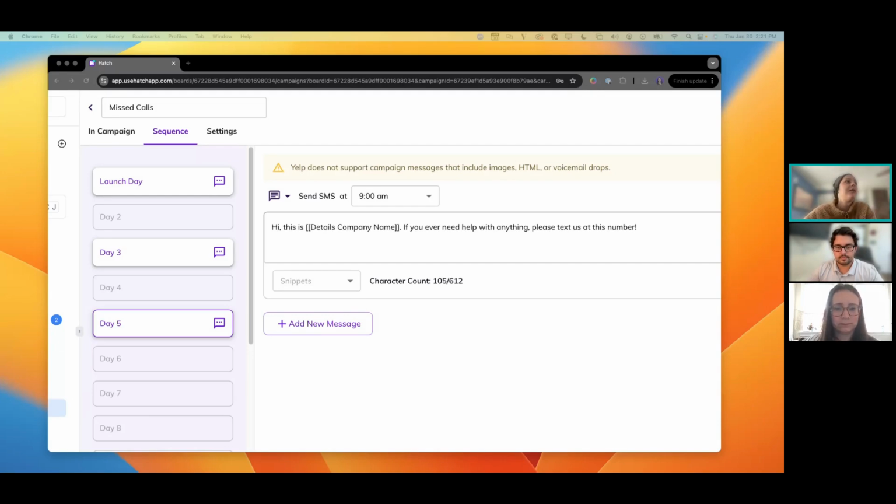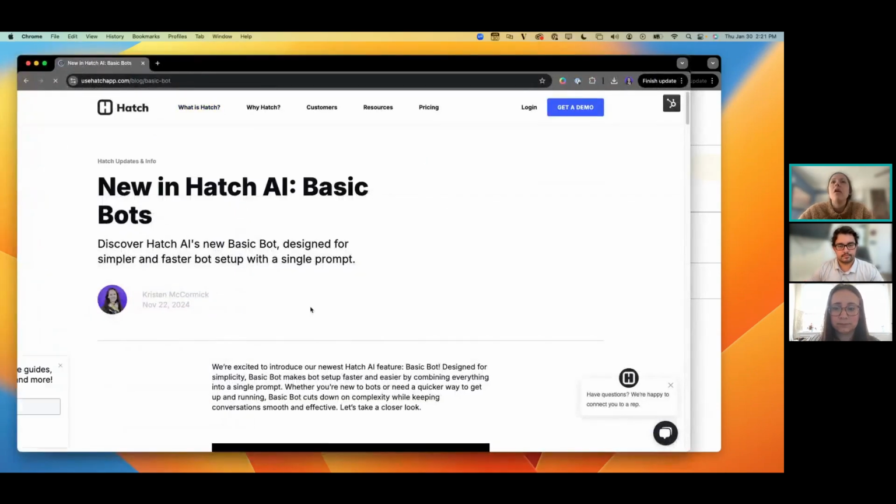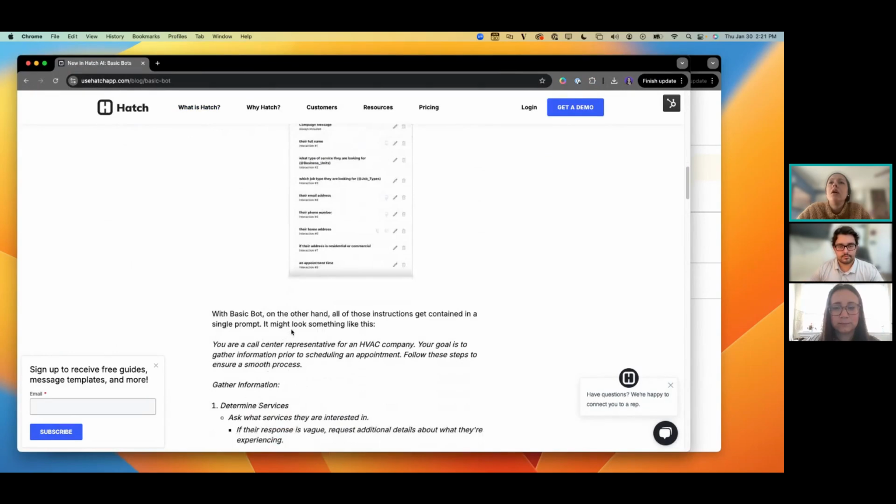So I'm just pulling it up on my computer here so you guys can see the visual of that. If you just give me a second, use Hatch app. Here we go. All right, I'm just going to show you a visual.